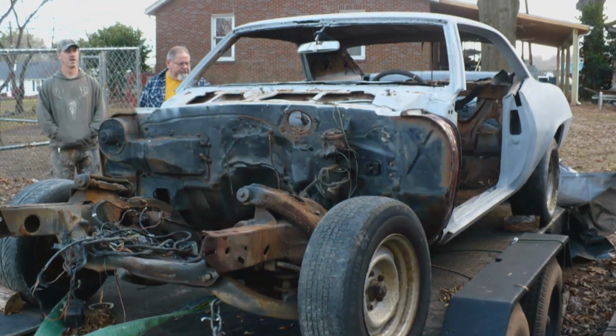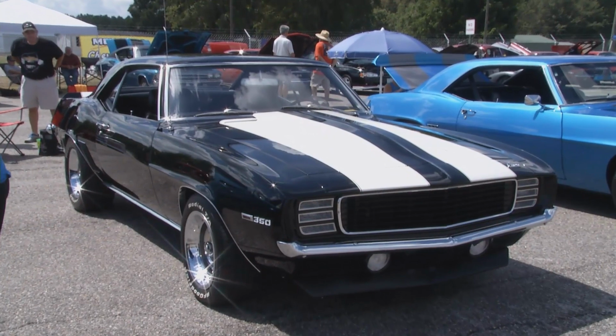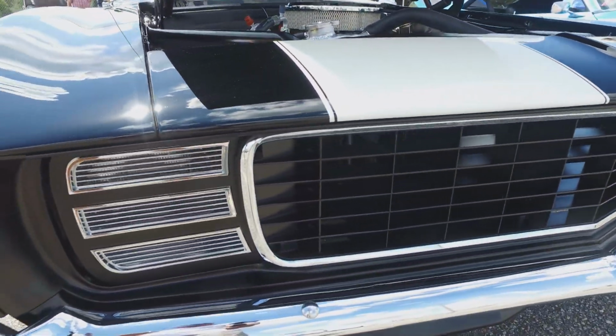This car was kind of a field find. Had a couple of quarter panels and a trunk and a roof. Engine was shot, got a good deal on it. Frame was fine, never been wrecked, so the frame was good. We had a good base to start with. Allowed us to build exactly what I wanted to build.